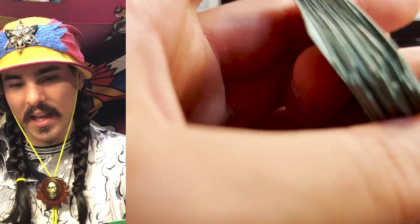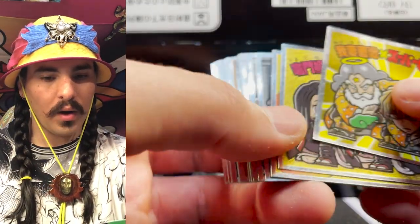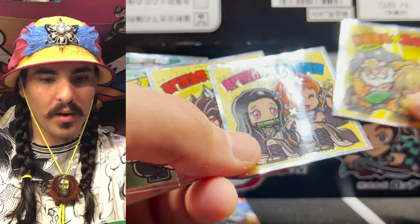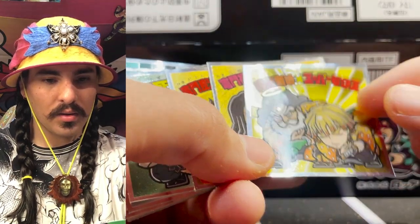It looked like it said there were 24 types. So I think we're missing one of the types. It must be. There must be an S4. But, you know, it's pretty cool to have pulled three of them. I bet it's probably Inosuke with one of them.